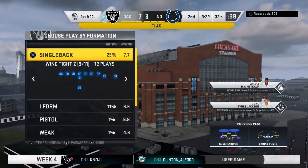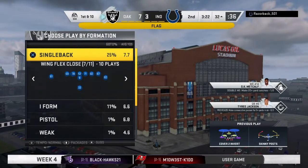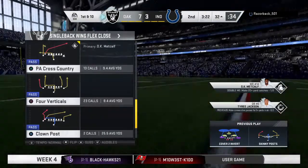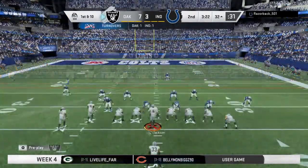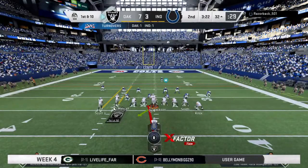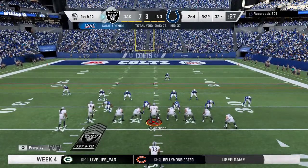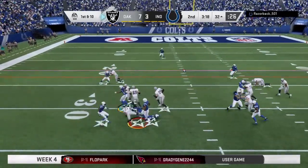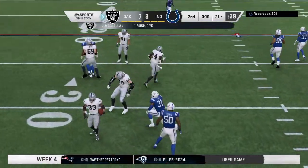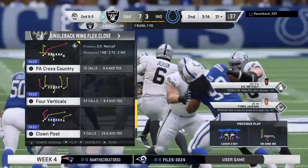So that flag will cost him 15. And it doesn't matter anymore how you get the face mask. Any part of it, that's going to be 15 yards. So the yellow flag came out, and that leads to a new set of downs for this offense. 1st and 10. And he'll give it here to his running back. And he gets stopped up at the 31 after a gain of maybe a yard.